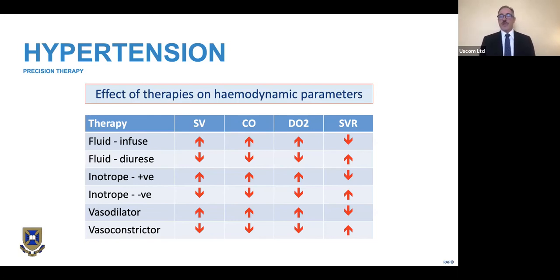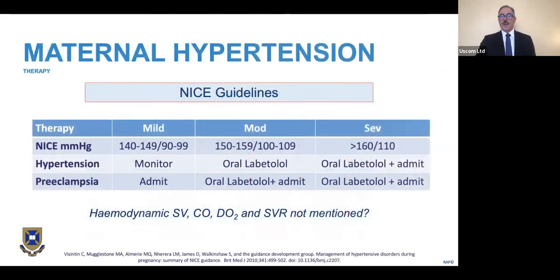A vasodilator increases stroke volume, cardiac output, and oxygen delivery by decreasing the systemic vascular resistance. And a vasoconstrictor, of course, reduces stroke volume, cardiac output, and oxygen delivery, and increases systemic vascular resistance. So these are the simulators of hypertension in pregnancy.